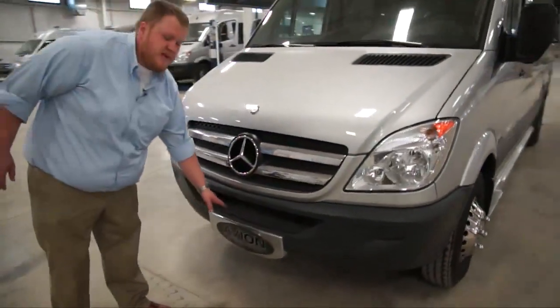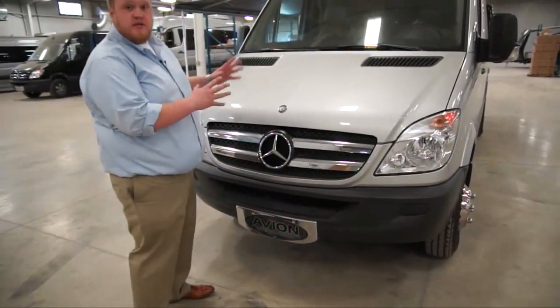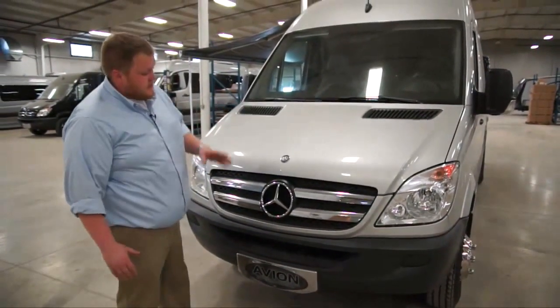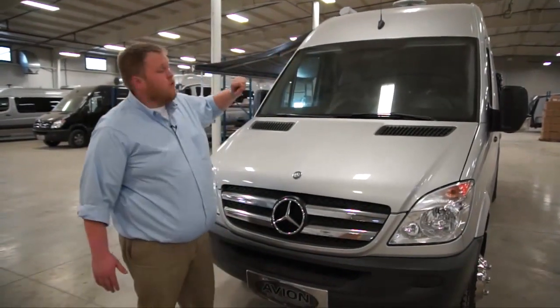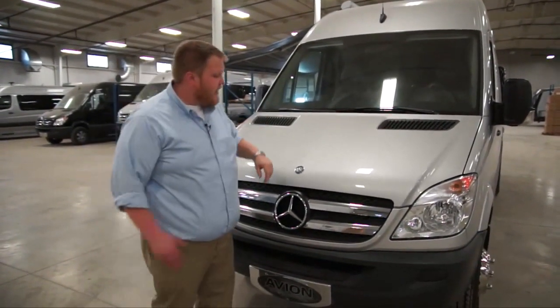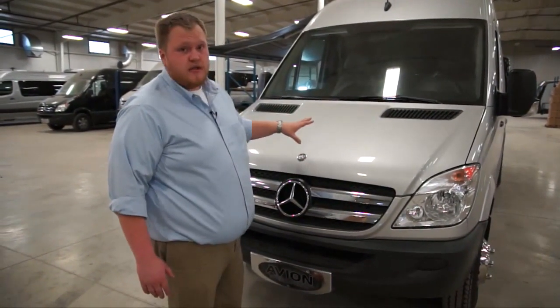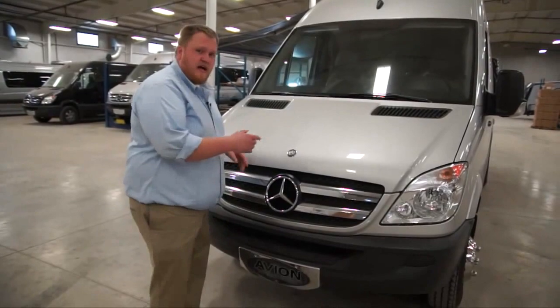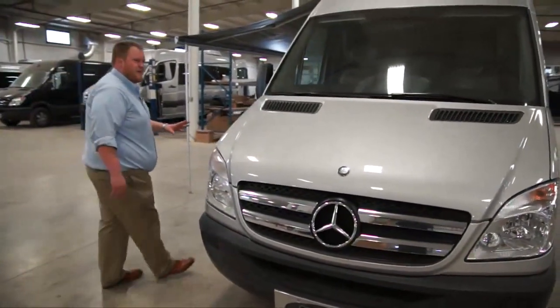Now, every Sprinter has a big step right here. A lot of people don't realize that, but that is actually a utility step. These are utility vehicles. This allows you to be able to reach up, clean your window, remove your antenna, and if you really need to get deep inside here for some reason, but you shouldn't have to, these Mercedes motors are pretty bulletproof, you can get down there and do some maintenance. Let's take a look at the inside. We have some really exciting features to show you in there.